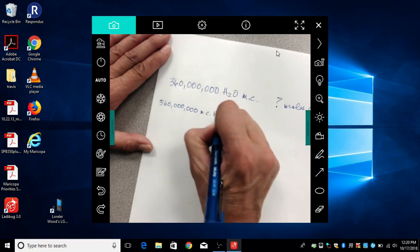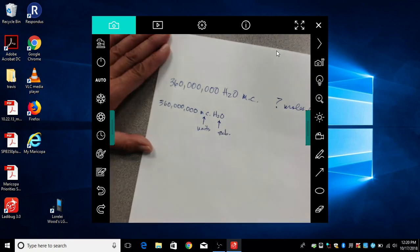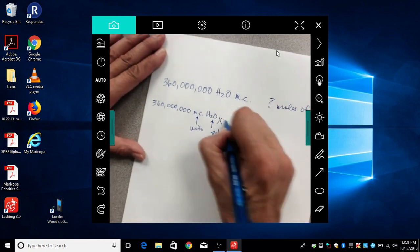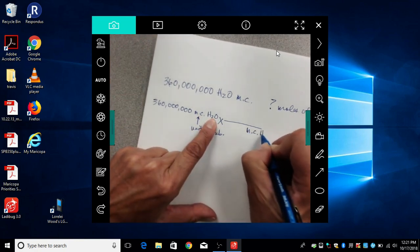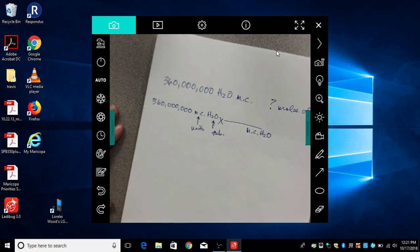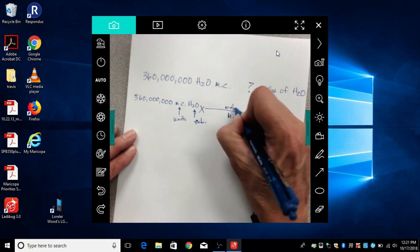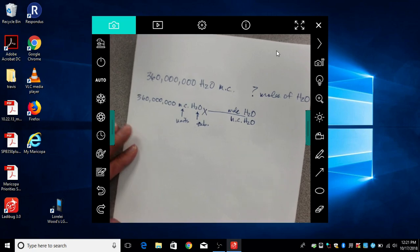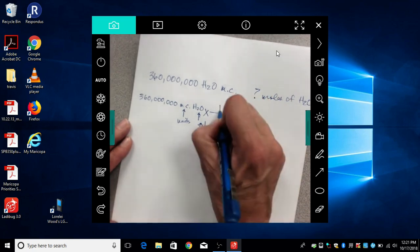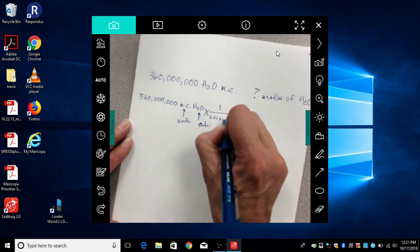Molecules of water. So my units and substance on every single numerical value. Times, now I want to take the units and substance, and I'm going to put them on the bottom of the conversion factor here. Molecules of water on the bottom, right? And now what am I going to? Moles of water. So moles is my unit, substance is still water. Now what's bigger, a mole or a molecule? A mole. How many molecules are in a mole? 6.02, Avogadro's number, so 6.02 times 10 to the 23rd.